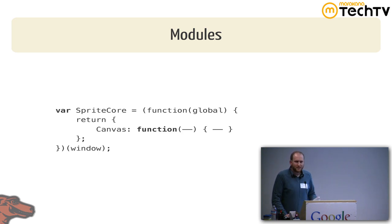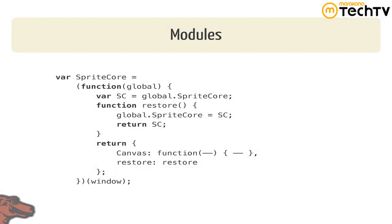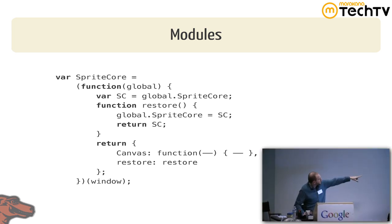But when you really want to be a good citizen on the web, you want to make sure that maybe somebody else had a library that they called Sprite Core. So if, for example, you study the source of the jQuery library, you'll see that it uses a pattern where they say, let's just, to be safe, save the original definition, if there was one, of Sprite Core. And we'll create a local function called restore, again to be good citizens, to make it possible to restore the previous value of Sprite Core in case I happen to step on somebody else's toes. But then we have to make sure to share that restore function with the rest of the world via this return object. So we put it down there at the bottom.